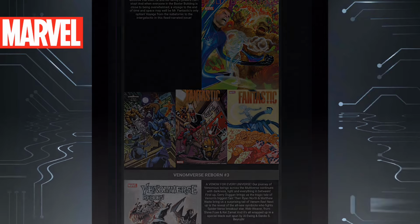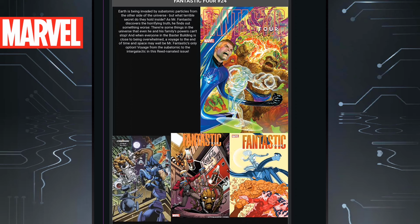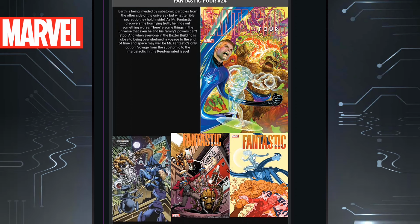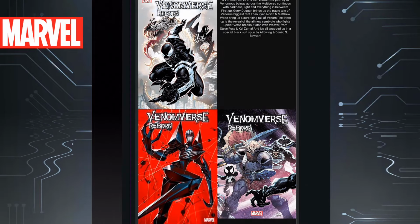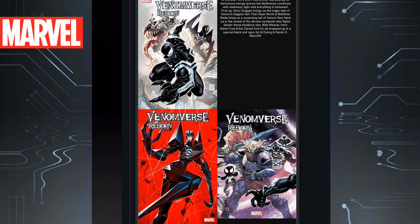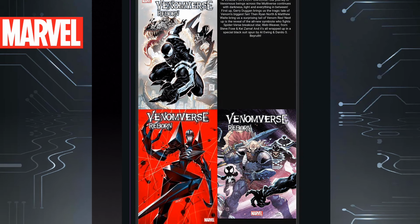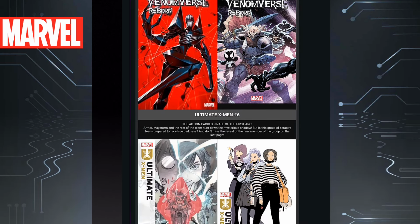For the Fantastic Four fans, we have Fantastic Four. This is issue 24. We got that nice Alex Ross variant. And of course, we have some of the other variants, including the Coke variant as well. And then we have Venomverse Reborn, issue 3. If you've read Edge of Spider-Verse, Venomverse, this is what you can expect, just different versions of the character. Nothing really spectacularly new here, but again, if you like seeing all the different types of symbiotes, this is going to be the book for you.